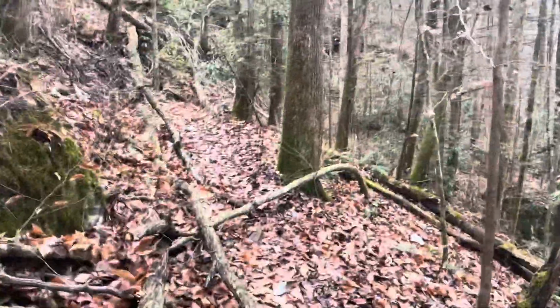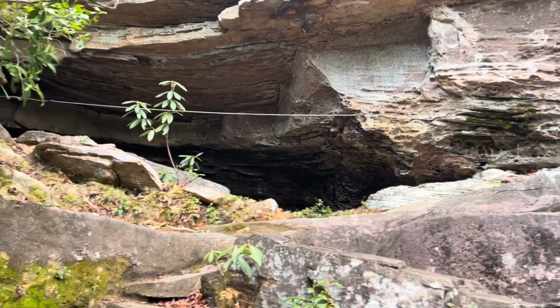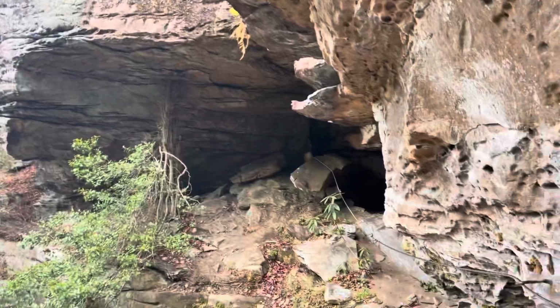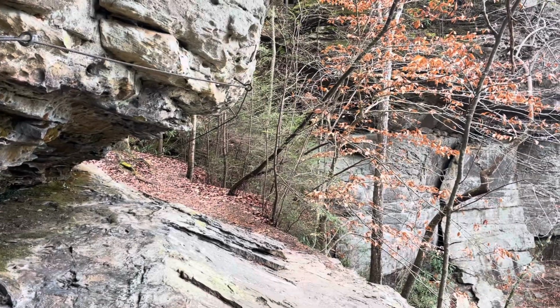Looks like a lot of blowdowns here lately. So it seems that the trail is going up here some way, somehow. I'm about to go figure it out. Okay, so you come up there and follow this cable along here. And the trail continues right there. Interesting.